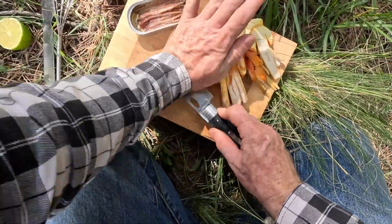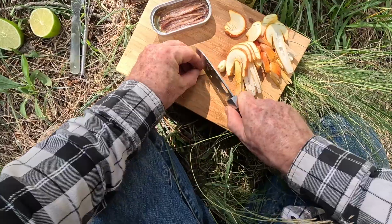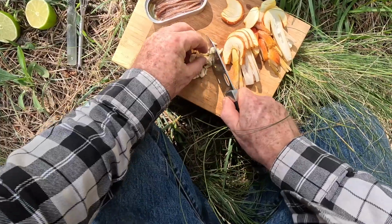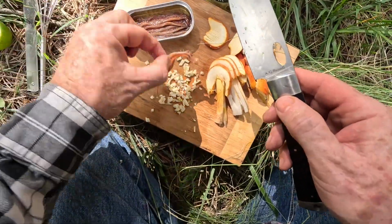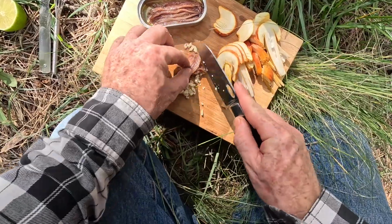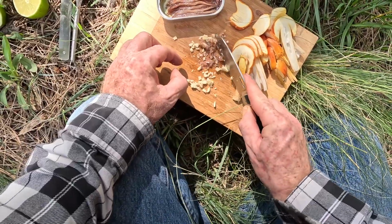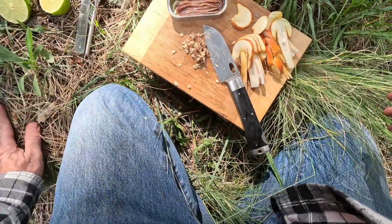Okay. Smash a little bit, I don't want to lose all my stuff here. See, I got a couple of these anchovies. That's pretty good. All right, I chopped that up a little rustic, but we're out in the woods, so this is a little rough chop, little rustic Caesar salad here. So should be good though.